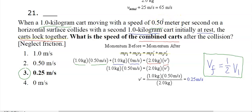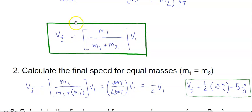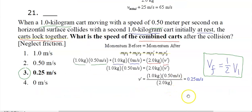1 against mass 2. This is consistent with the results that we've seen from our general derivation. Let me show you. Recall in the last video we used this expression, v equals the mass ratio times v1, m1 over m1 plus m2, and when the masses were the same, m1 over 2 m1, you get a 1/2 ratio. The final speed of our equal masses is equal to half of the impact velocity of mass 1. And that is what we have here in this expression. The speed of the combined carts after impact is equal to 0.25 meters per second, which is exactly half of v1, which was 0.5 meters per second.